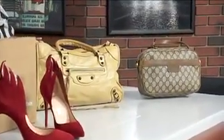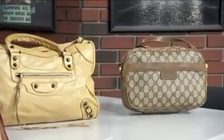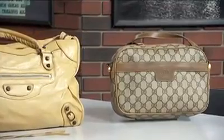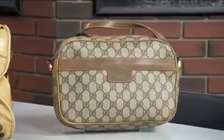You also want to look for the feel of the material. You want to look at the stitching to make sure that it's correct, and the zippers, because if something is that expensive, then the materials used for it are going to be of the best quality, and you want to make sure that you're looking for those things when you're looking at these items.